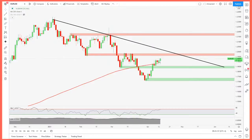But again, these are just my opinions. I'm not here to tell you what to do with your account. Like, please don't take this as, oh, Nick said, go short the euro 1.2. It's a guaranteed trade. It absolutely is not. We can all be wrong, and that's the reality of trading.